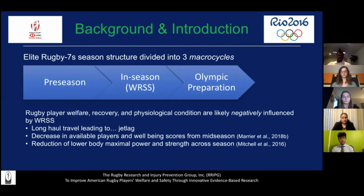The reasons they believe this is because the World Rugby 7 series requires a lot of rapid long distance travel, which can lead to jet lag, which can affect the player's sleep, fatigue, and mental status. A study done by Marrier and co-authors found that there was a decrease in available players and well-being scores during the middle of the in-season.